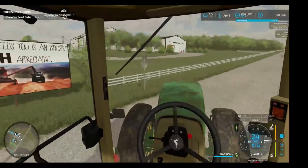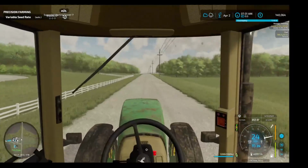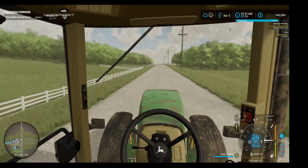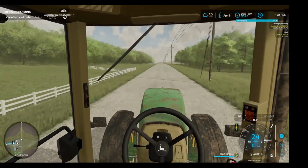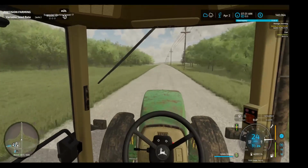Oop, I need to make those corners a little tighter there. I didn't hit the sign. Woo! Not used to this long-nosed tractor after being with all them smaller ones. Of course, the Alice doesn't count because it was center pivot.